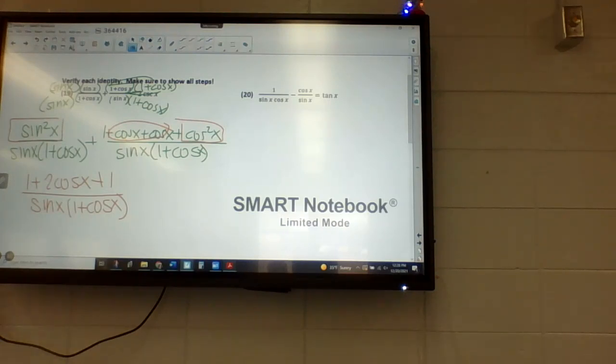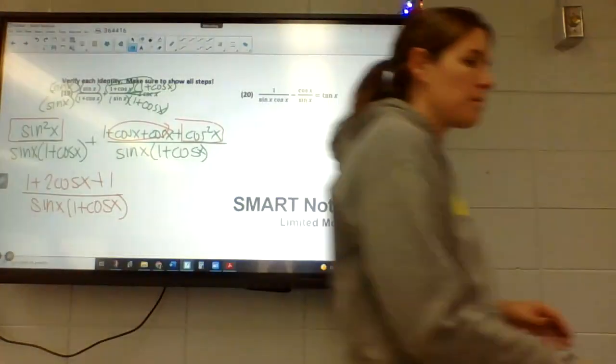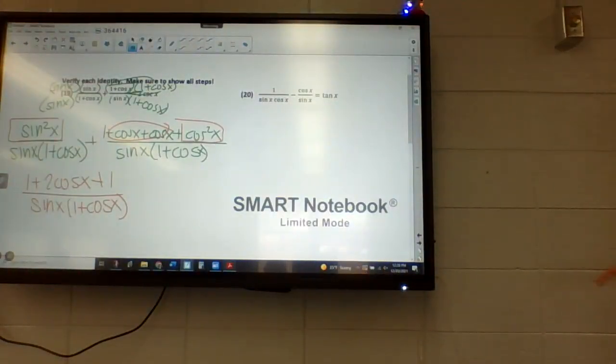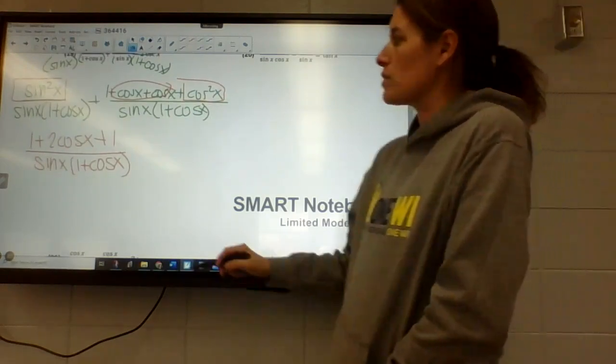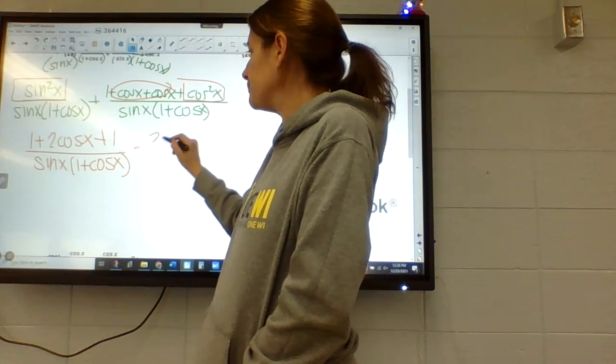So, are we okay with what I did so far? Where I got both the 1's from, and cosine plus cosine is like 2 cosines. And so 1 plus 1 is going to be 2.